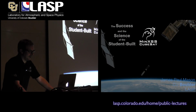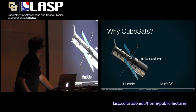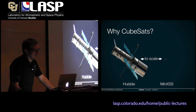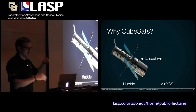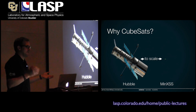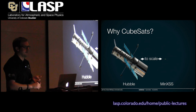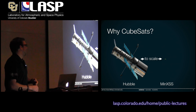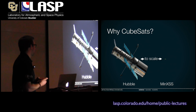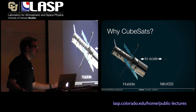So first, why CubeSats? There's Hubble and there's Minx to scale. I want to make a few points on this slide. First, all of the basic functionality that you find in a normal size large spacecraft, you'll also find in CubeSats. It can point wherever you need it. It gets power from the sun usually. It has onboard processing and storage and all those sorts of things. It's just now been miniaturized to the point where we can put it into a little tiny spacecraft.